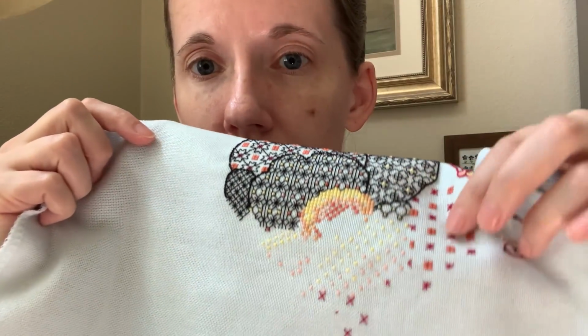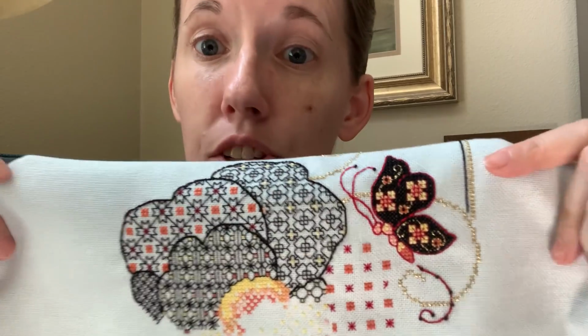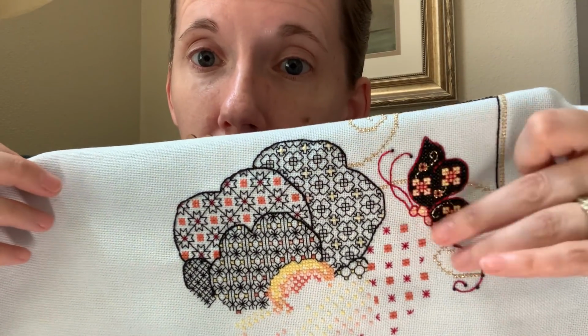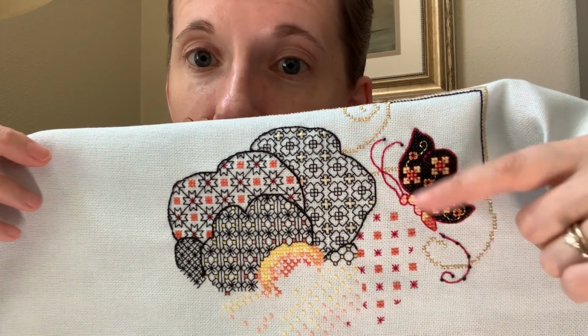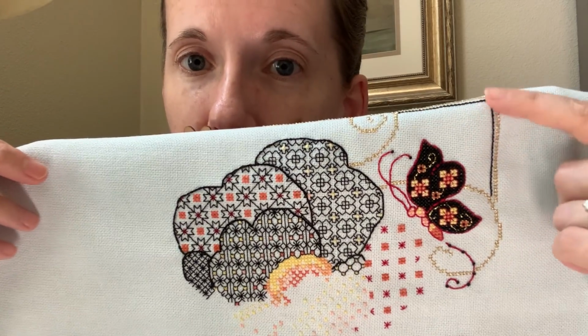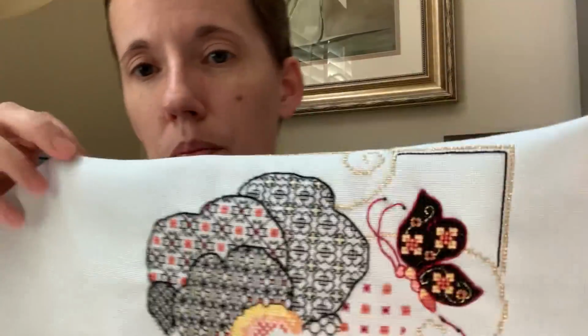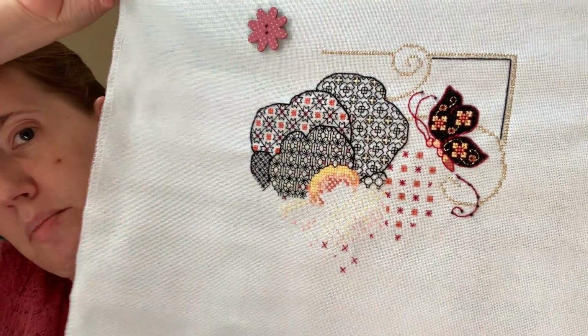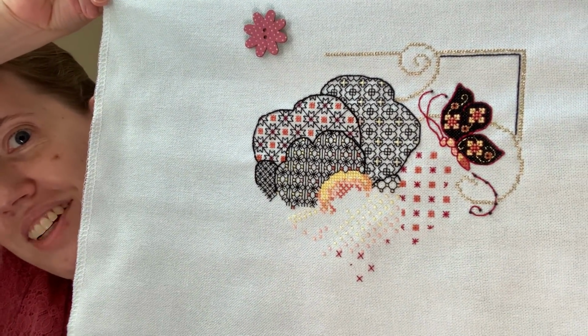I also finished up the strand by doing some of the X's and things over here. Then I had a 2-stranded burgundy for the outline of the butterfly, as well as the swirl down here. There are some French knots and backstitching, and I think I did some of this gold swirl as well, because I was trying to get a certain number of stitches for a Facebook group challenge. So quite a bit of progress on that one, and I'm pretty happy with that.